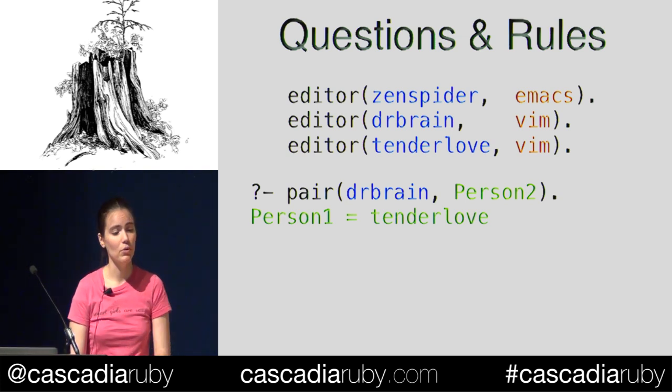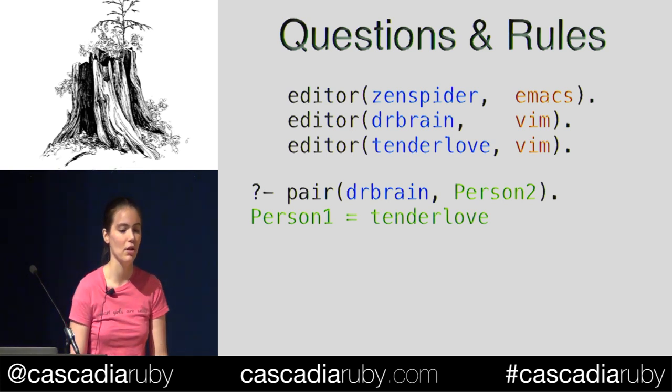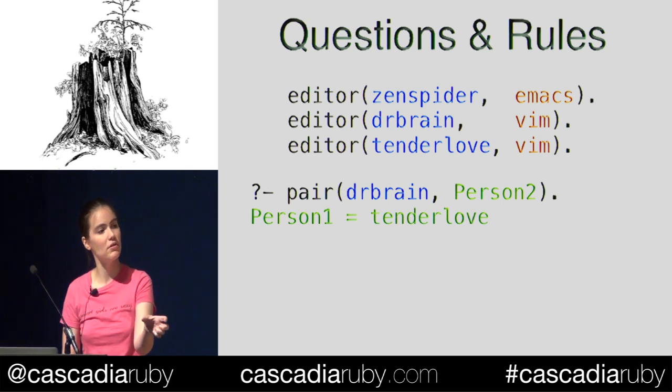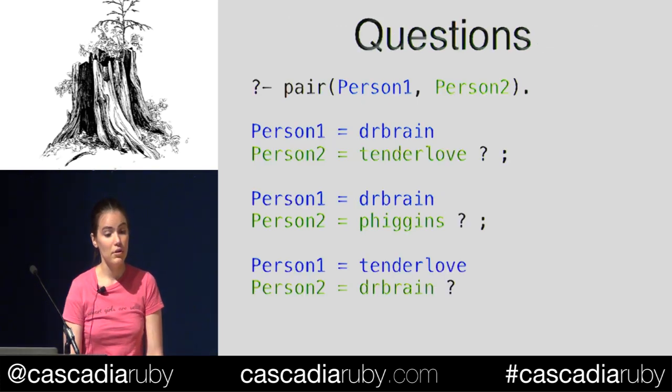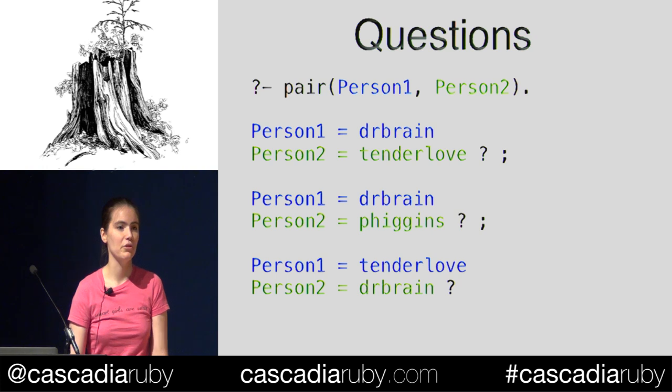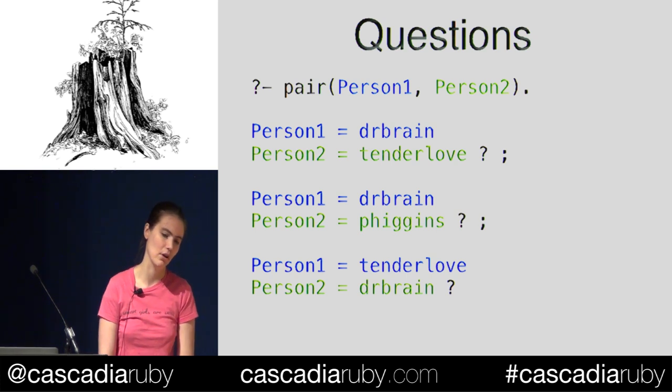So here's another way you can use the rule. You can say, hey, give me all the people who can pair with Dr. Brain. And it comes up with Tenderlove. So you can choose to put constants in there too, atoms in there, in addition to variables. So then you can also, in Prolog, ask it for a lot of solutions, because there's probably more than one solution. So I ask it for a pair. It says person one equals Dr. Brain, person two equals Tenderlove.